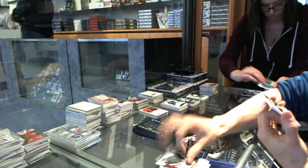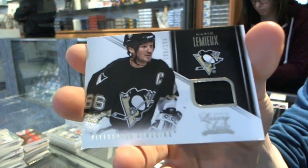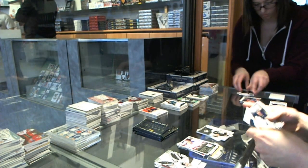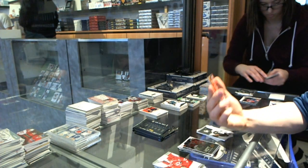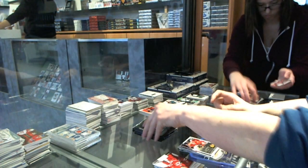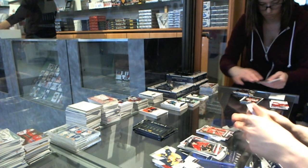Jesper Fast, and we've got a luxury suite game used stick, number 199 for the Pittsburgh Penguins, Mario Lemieux. Joakim Nordstrom, and we've got a titanium rookie draft parallel, numbered 16/20 for the Arizona Coyotes, Connor Murphy. Nikita Zadorov, Ben Street.